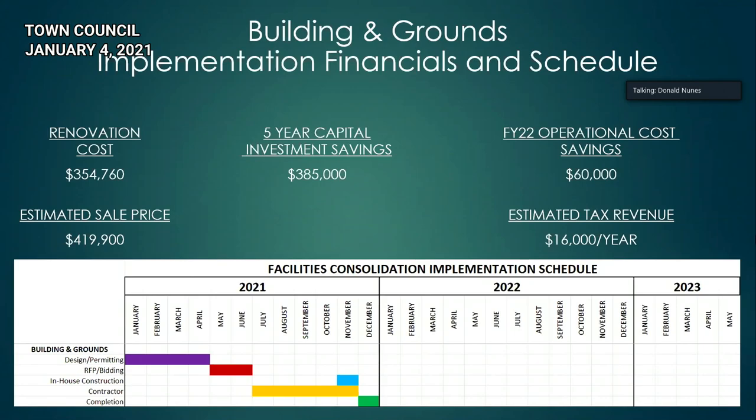It requires some time to go out to bid. And again, the majority of the work is going to be done by the contractor erecting the building, but there is some light work that B&G will do inside to get the locker room and a crew leader area and things done. And again, we would endeavor to have that done by January 1st.